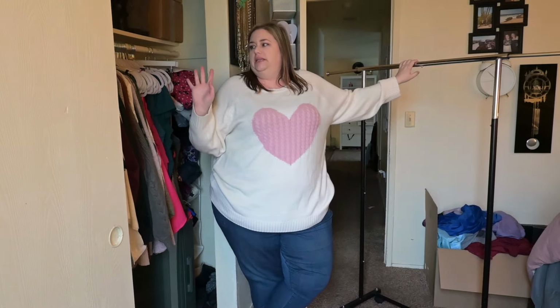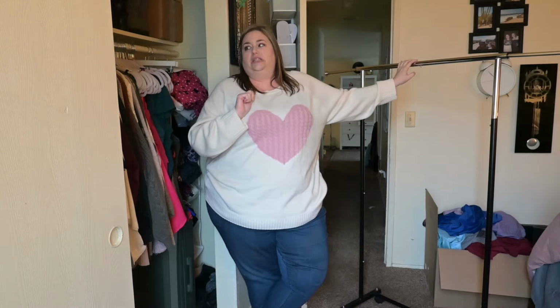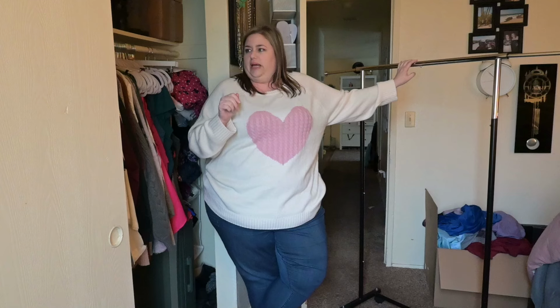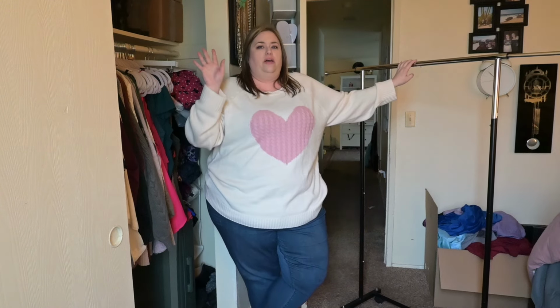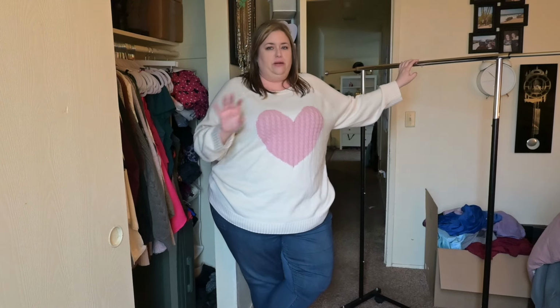And I'll probably speed through this or fast forward through it, but I will give you a final count of how many tops I have. I think I might divide them between sweaters and regular blouses, and then maybe graphic t-shirts, and do categories. So I'll give you a breakdown of how many I had, how many I got rid of, and how many I have left, and then a percentage. So let's dive into it now.